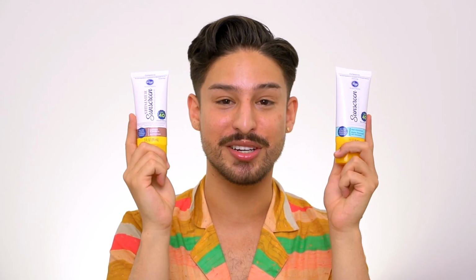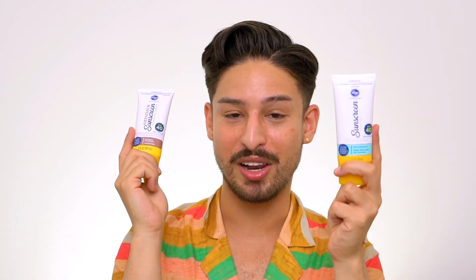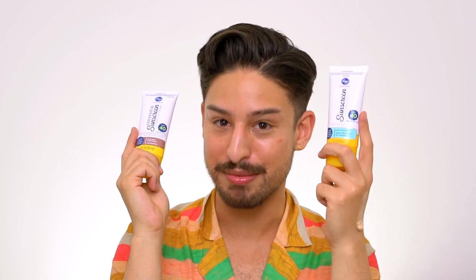I do like these a lot. There's a time and place for each of these, but if you have sensitive skin, I don't think either of these are going to be a good option for you unless you specifically put a different sunscreen option around your eye area. But for less than $10, I am not going to complain. These were a really good sunscreen option. I've loved this for a very long time. For a few years now, I've recommended this, and I still recommend this.